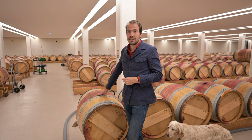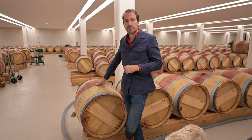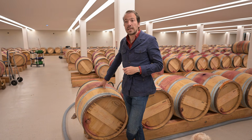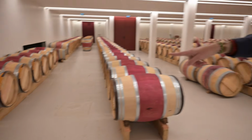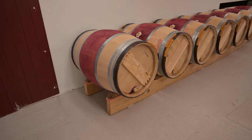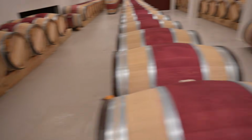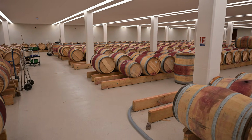We do the blending that way, exactly. And this is for both wineries, Barton and Langoa. You see, we use the chalk a lot. So this is Langoa 25. And if you look further over there, you see Léoville 25. That's how we separate the batches.